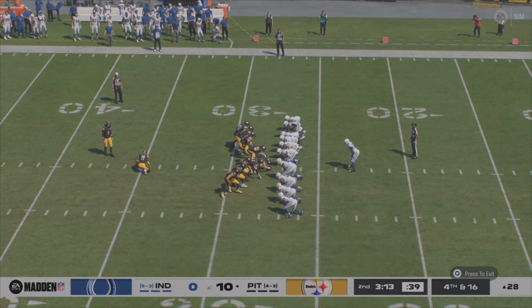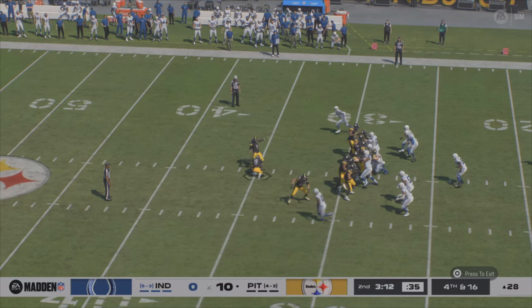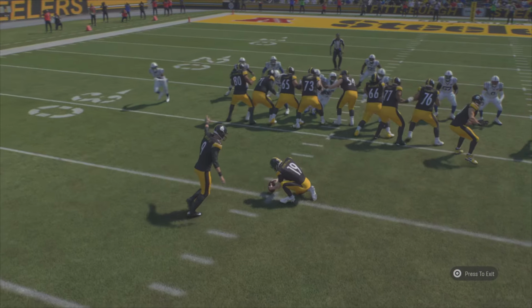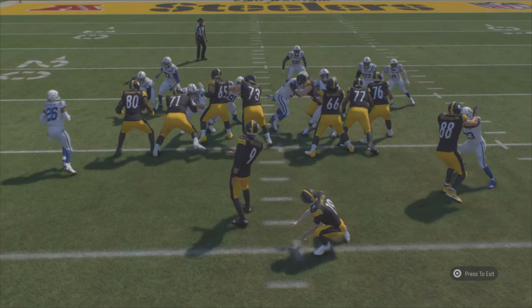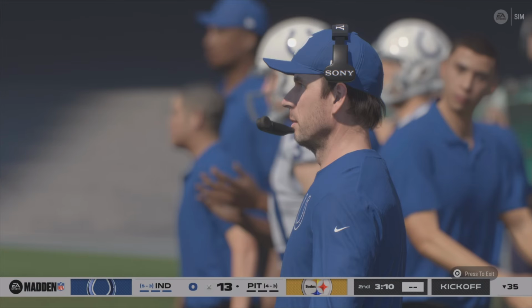Here comes Chris Boswell to try a field goal. Spotted at the 35, this a 45-yard attempt. He is 2 for 2. That kick is good. And the Steelers will open up a 13-0 lead.